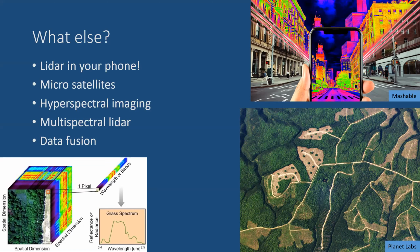Hyperspectral imaging is still experimental, much like multispectral LiDAR, but that R&D continues, and there are a lot of advantages there. Specifically with hyperspectral imaging, being able to discriminate among different forest types and vegetation types with a much greater level of detail and specificity holds a lot of promise.